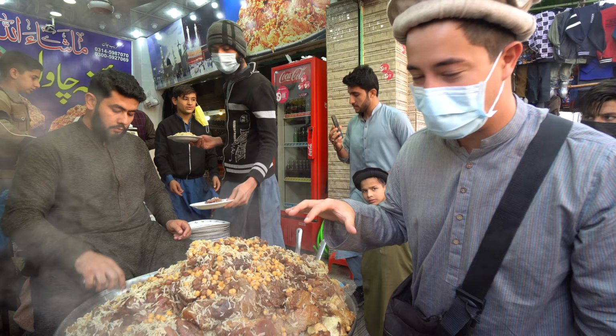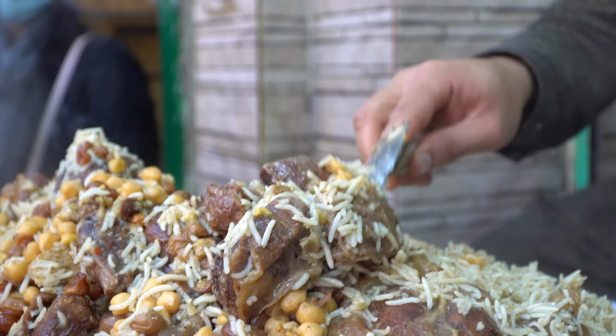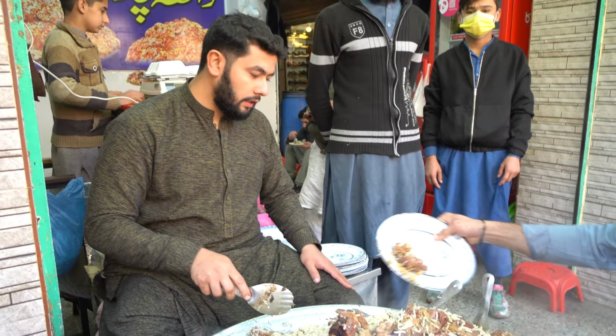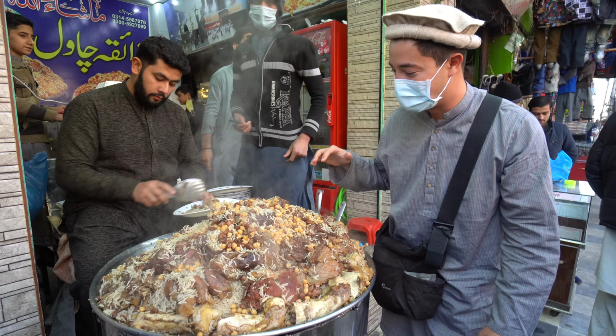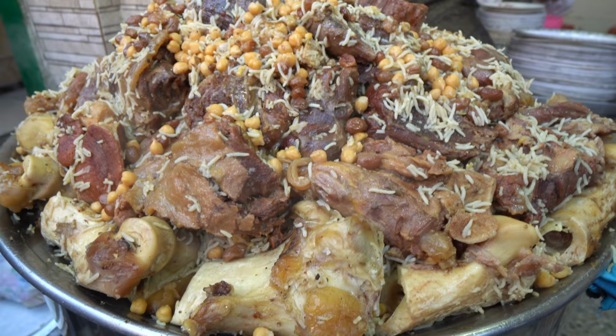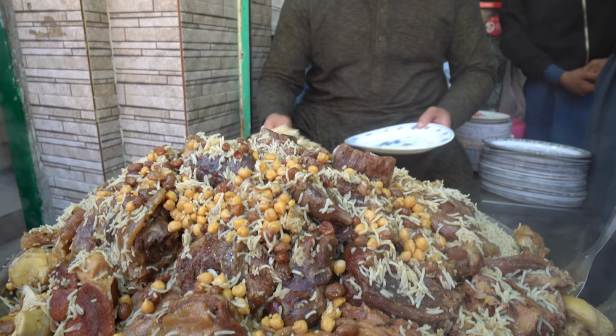We just stumbled upon this massive pile of pulao. So this is chana meva pulao, which is these chickpeas. There's tons of dried fruit in there, massive chunks of beef, and then of course all the rice, and it's served right on the side of the street. We're gonna order this up for breakfast. Wow, this is huge. 8 plates, 2 plates.